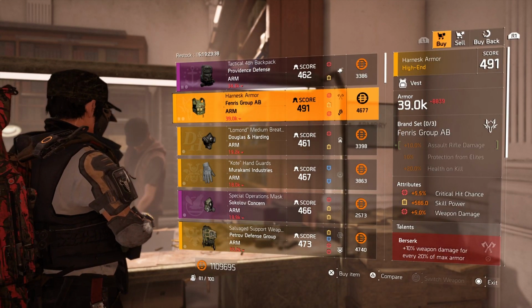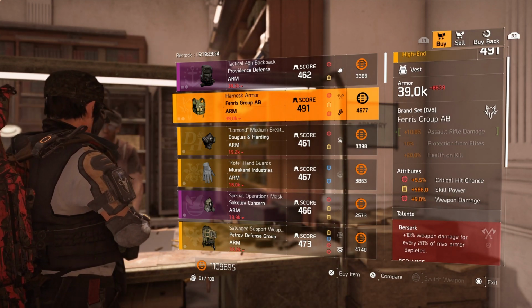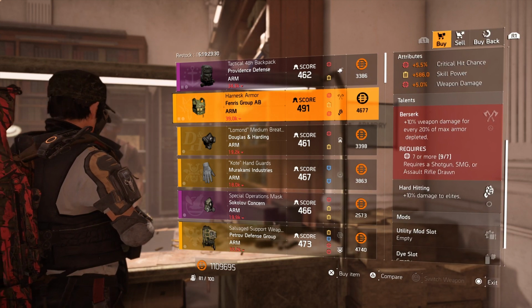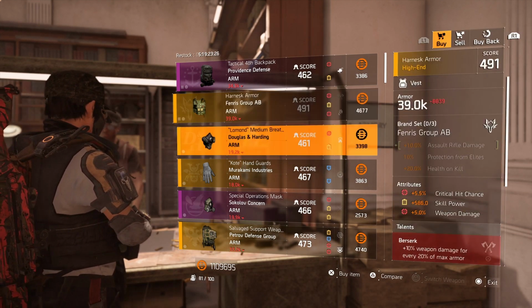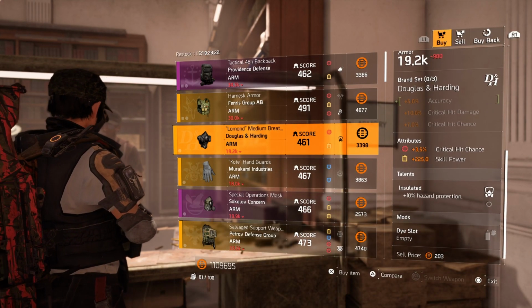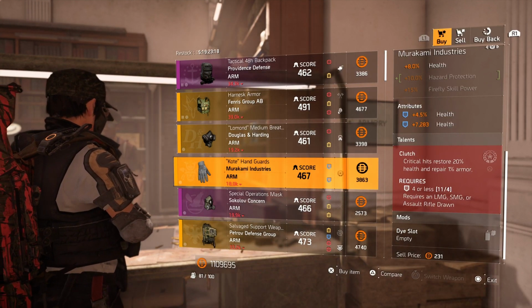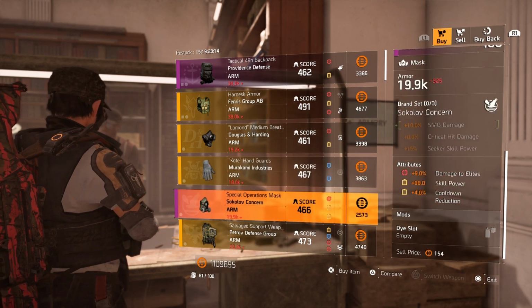Alright, Fenris Group AB vest with crit chance, skill power 586, not too bad, 5% weapon damage, berserk, and hard hitting. That is a great combination, especially if you're running an assault rifle. Douglas and Harding mask with crit chance and skill power, along with insulated. Murakami Industries gloves with 4.5% health, over 7,000 health, and clutch.